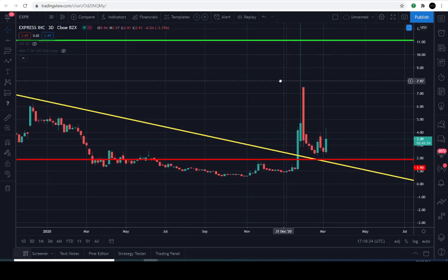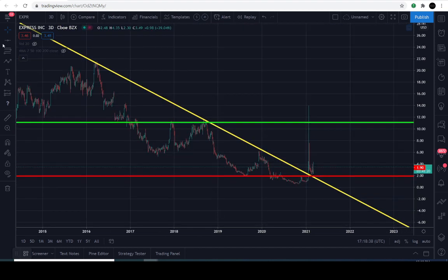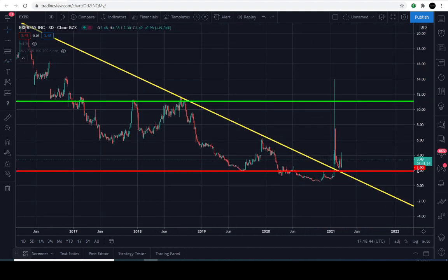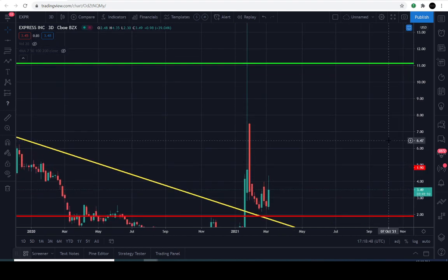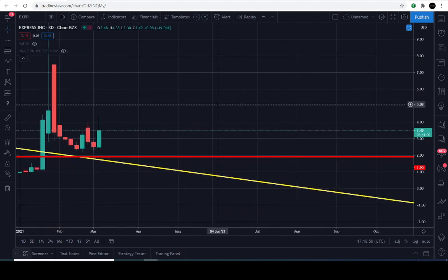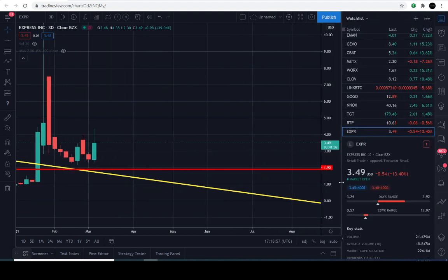The most important thing that I wanted to make sure that everyone understands is that it's broken above this yellow line. You see this yellow, the breakthrough line. That's a really, really important line, and it's above the red line, the critical level. So I'd say that if you're patient, and you can stomach a little bit more volatility to the downside, I think we have like a 12% down today or something like that. Yeah, 13% to the downside.